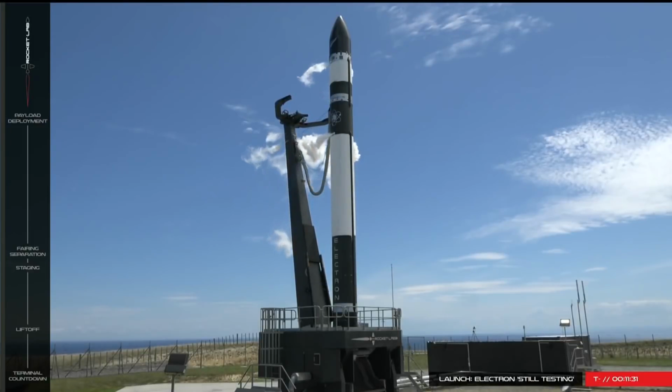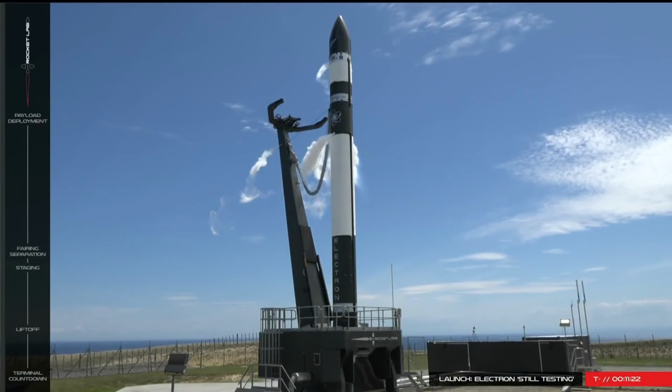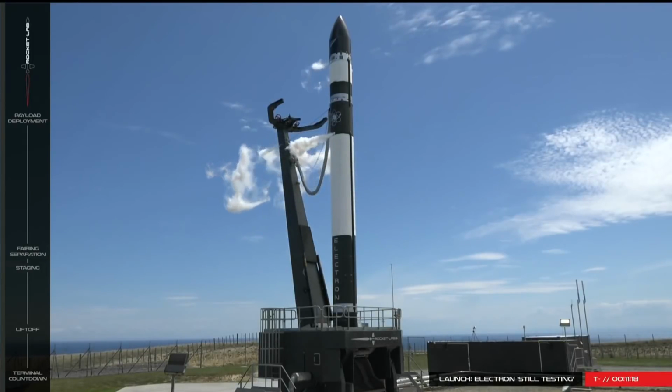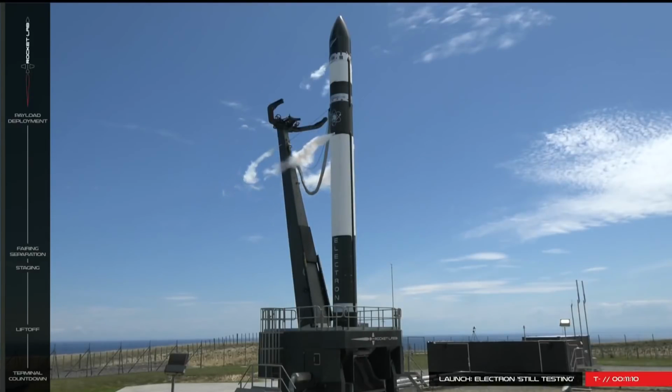As you can see, the strong back retraction has begun, which will be completed here shortly, and we are approximately 11 minutes and 24 seconds until launch. Today's launch from Launch Complex 1 will take Electron on a trajectory to an 83-degree inclination, 300 by 500 kilometer injection orbit. The mission plan calls for deploying payloads from Planet and Spire Global, adding to their spacecraft constellations.